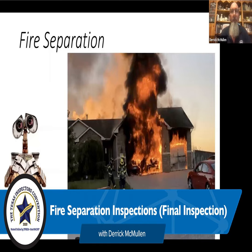All right, so we're going to kind of switch gears here for just a second, but to review, what we've gone over is the door between house and garage has to be 1 3/8 inch thick.